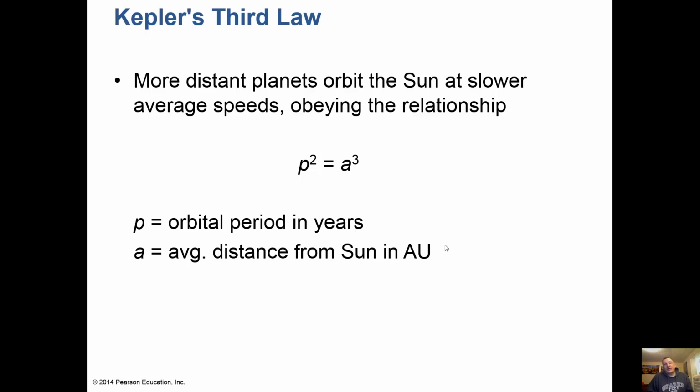Here is Kepler's third law, and I'll tell you right now, I'm not a real big fan of equations and math in a class like this. I know our lab has a bunch of math in it, and I'm going to work with you on that to adjust for everybody's differences in math ability. But this is one of those equations you just absolutely have to know and learn.